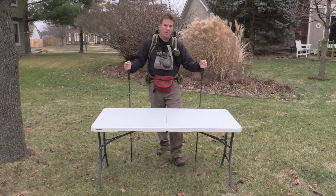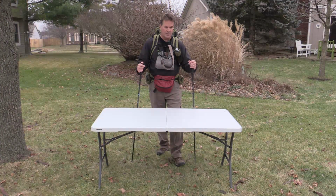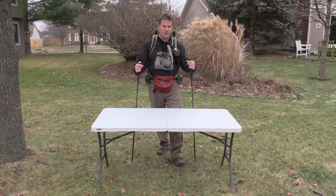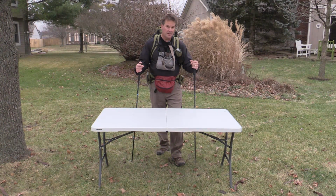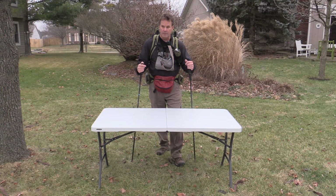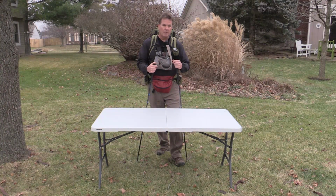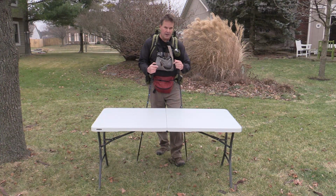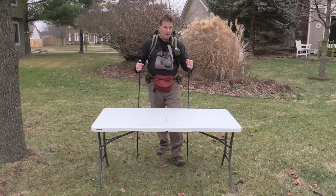A word on how I organize and pack my pack and where this all came from. A couple things, I guess, in terms of organization of my pack. I know it's probably a little bit of a controversial subject. I use a lot of stuff sacks. I know there's a school of thought out there of just kind of jamming everything in your pack without stuff sacks, that the stuff sacks are just extra cost and extra weight that aren't necessary. I don't agree with that school of thought.